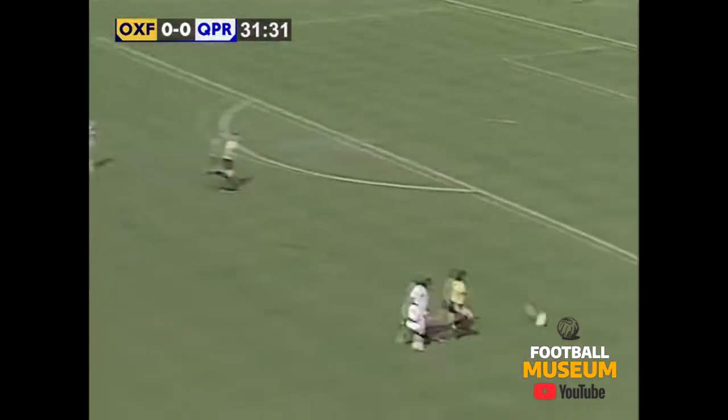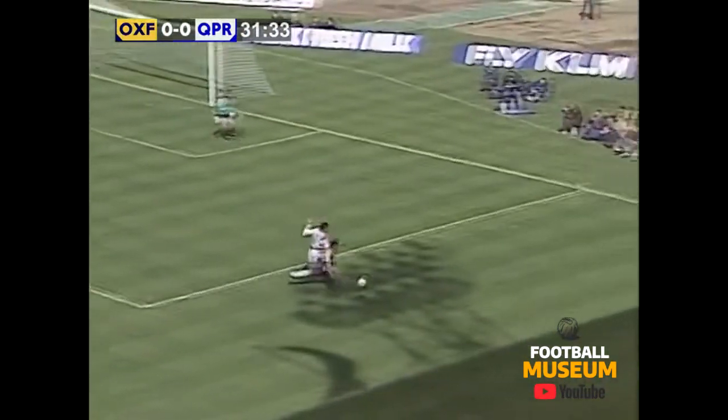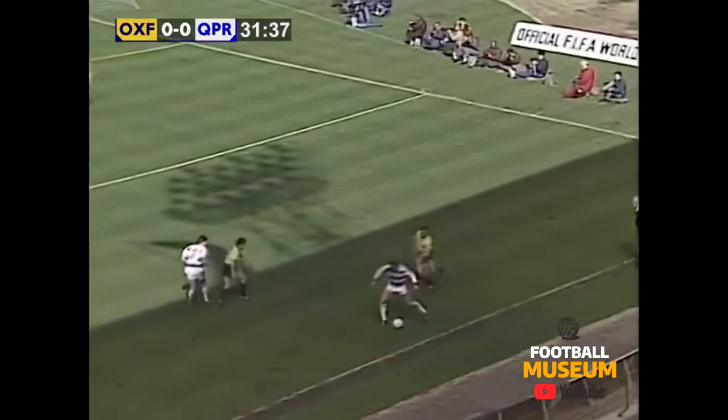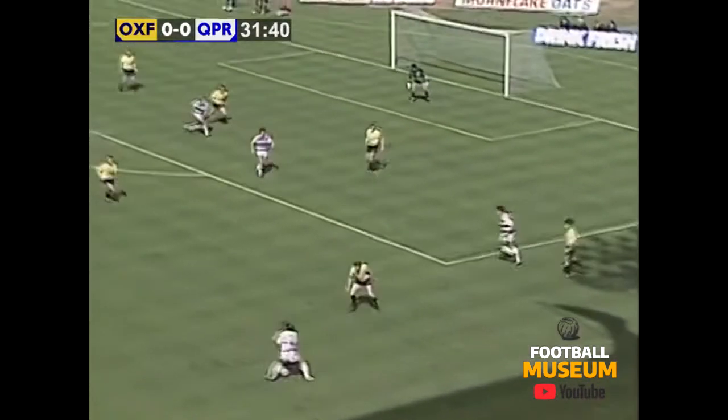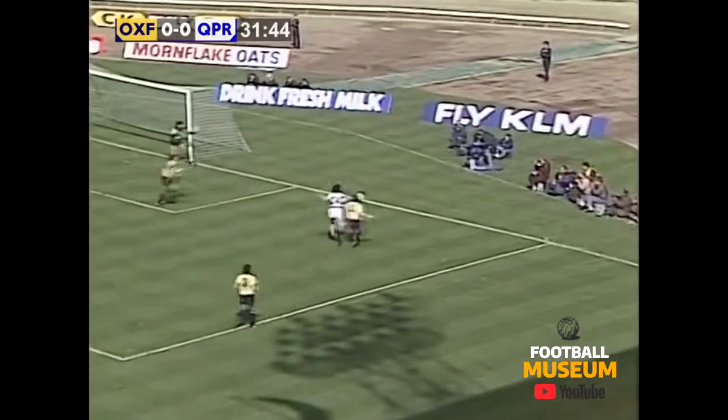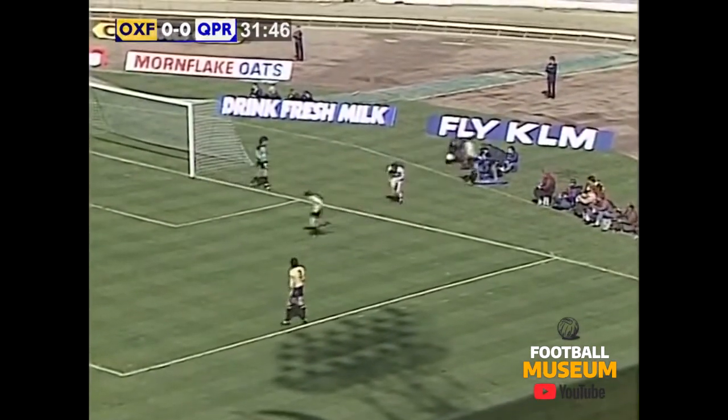Robbie James trying to get Robinson away. Important job here for Trewick. And he does it well enough. Well, except that he then gives it to Martin Allen. Now Neill. Short for Fenwick. Encouraging Neill to go on forward. And a goal kick.